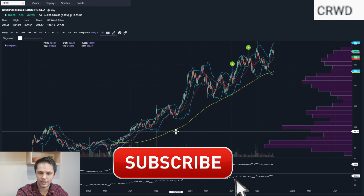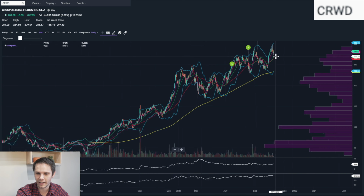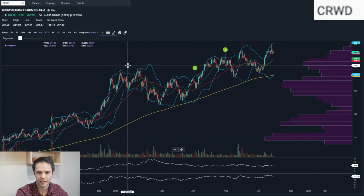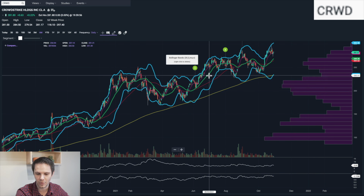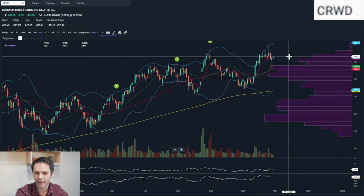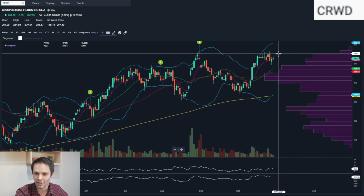Zooming out on this chart, you can see the nice, strong, long-term uptrend. You got the 200-day, the 50, the 20, and now the 8, all in the right order. This had a monster 2020, then started to consolidate February to June, and we're still kind of just working our way a little bit higher. And you might see this and be like, that doesn't look like a chart that Nick would trade.